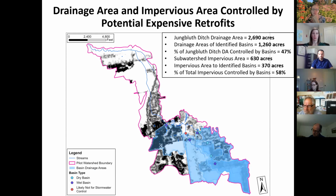A couple of these do overlap with the other alternatives, but these combined for 58% of the total impervious area of the watershed. And so, by starting with those V-notch weir and restriction style retrofits that are lower cost, it's likely to get all the way there. And should an expensive investment be needed, there are some candidates in this watershed that could hopefully put it over the hump, if you will, toward geomorphic recovery.